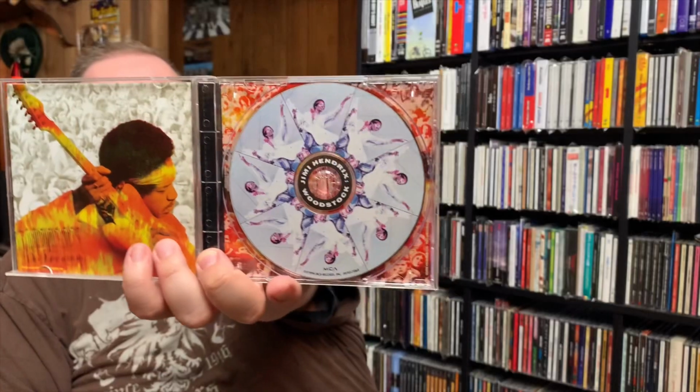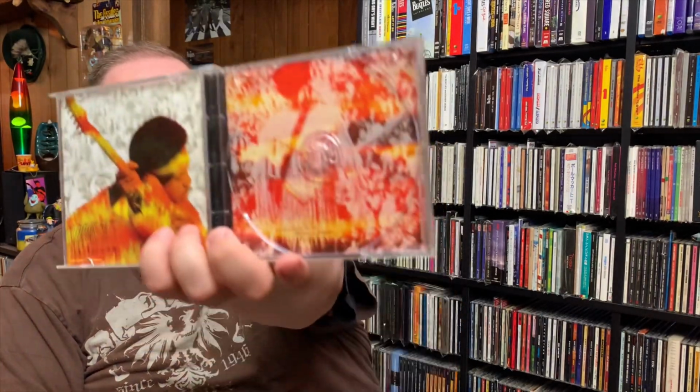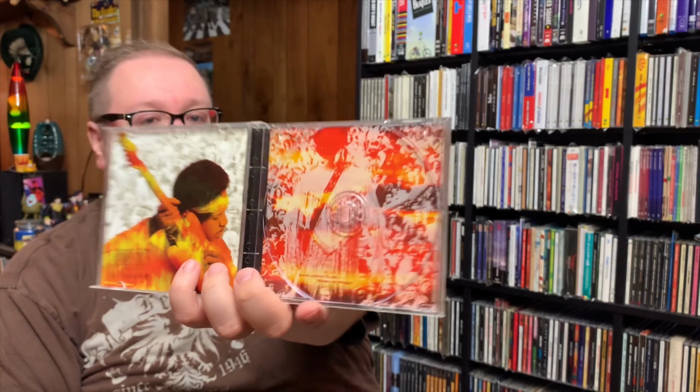I absolutely love that label, though. That label's just great. And yeah, I remember seeing this on the shelves, but I always passed it up because I had already had the 2-disc one. I was like, I don't see the sense of getting that. But now I'm kind of trying to be a completist.